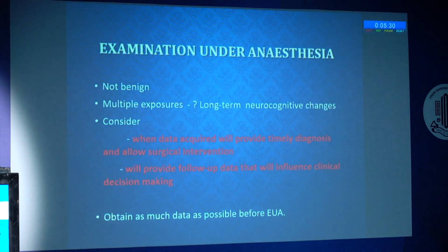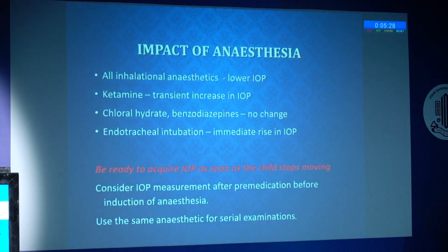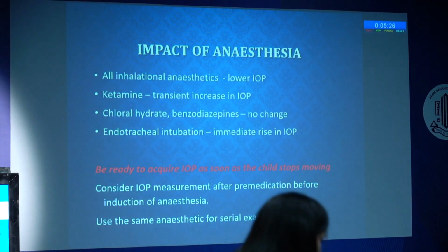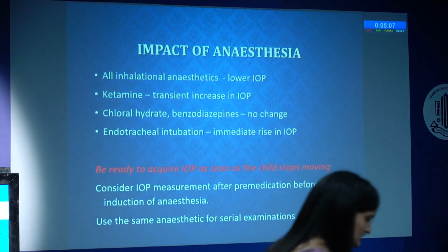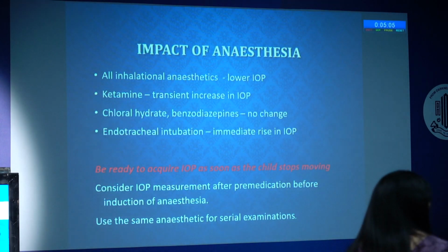the clinical decision making. So as a rule, all inhalational anesthetics lower the intraocular pressure, and the moment the child is intubated, there is an immediate rise in the intraocular pressure. Ketamine causes a transient rise in intraocular pressure. With chloral hydrate and benzodiazepines, there is no change. So be ready to acquire the intraocular pressure as soon as the child stops moving. It is the first test done during an examination under anesthesia.